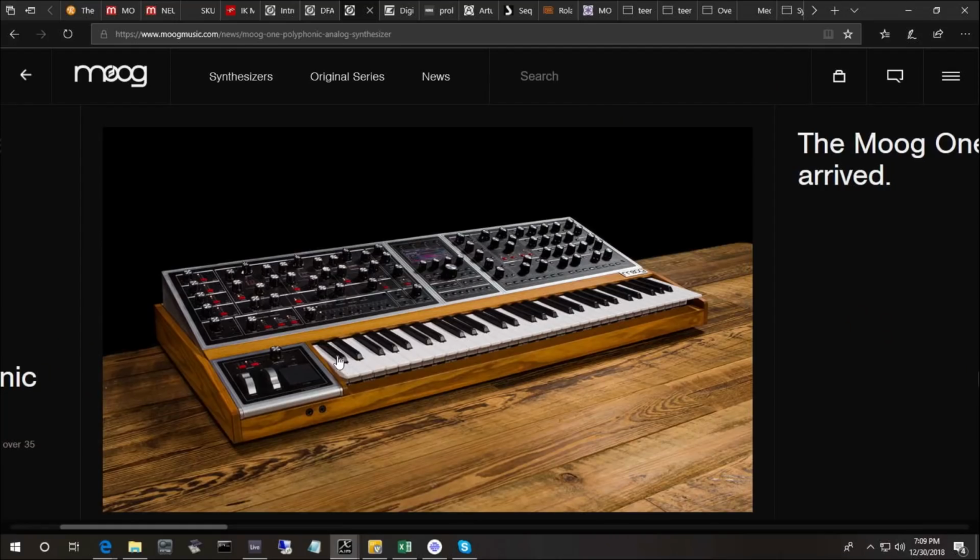And when this was rumored, I had a feeling, I was like, this probably could be real, because the price point that they were stating seemed like around what you'd pay for a polyphonic Moog. So, right. Yeah, it's definitely a little bit rich for some people's blood, that's for sure. But I'm loving mine, I can tell you. I think it's worth every penny.